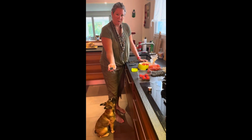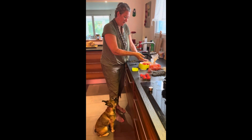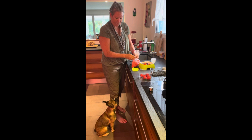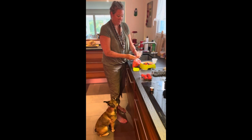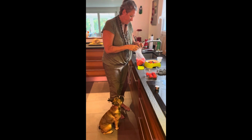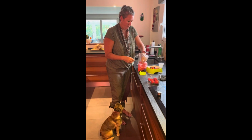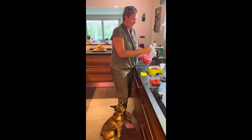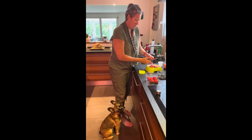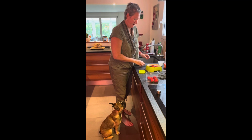So, blueberries for antioxidants. Those are also very healthy for dogs. And there's a lot of fruit and vegetables they can have. At school, when he comes with me, the kids slice up apple and give him apple at snack time. But I would just double check everything before you give it to your dog. But things like this are healthy, and he can have a little bit of watermelon. And then that's his breakfast.